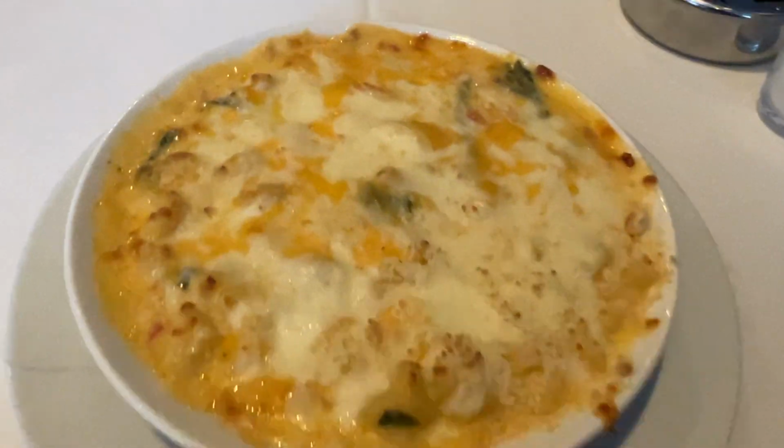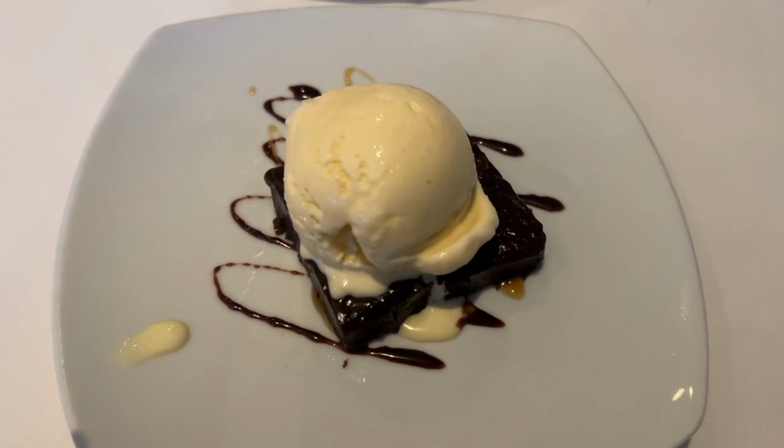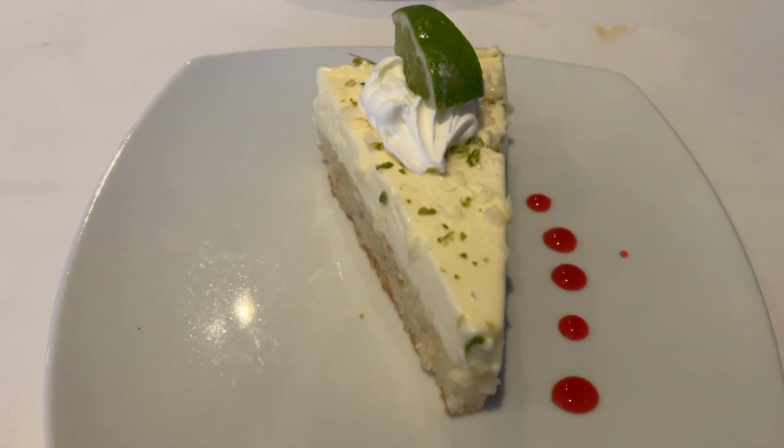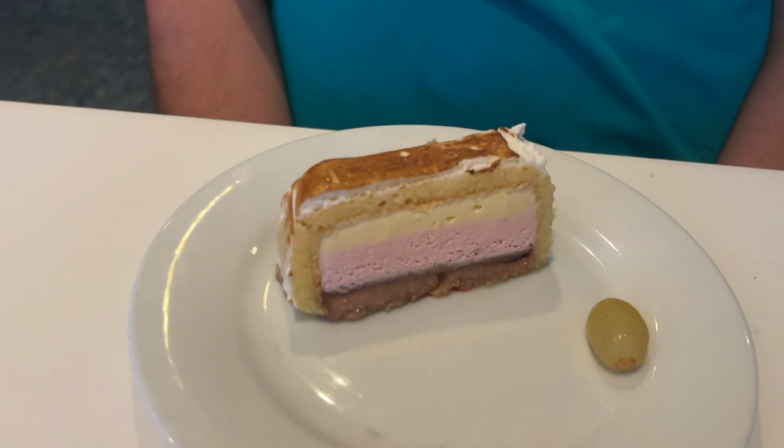Well, the mac and cheese the last night was okay. The brownie was good too for dinner. Anyway, I thought dinner was just okay. It wasn't anything where I'd say I'd definitely have to come back and have that again. So I think it's a manage-your-expectations sort of thing. I don't think you're going to say, oh my gosh, I have to go back on the Margaritaville for that burger. But it's sustenance. It'll get you through.